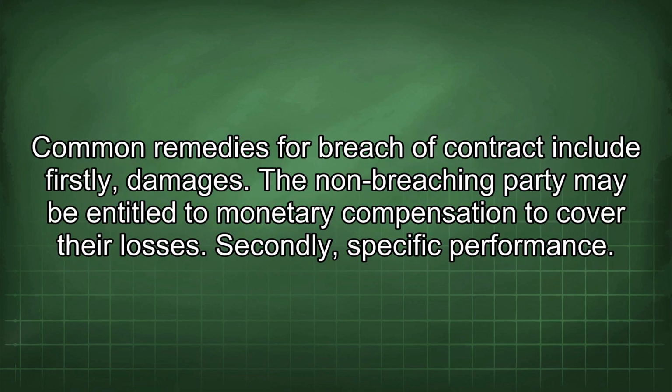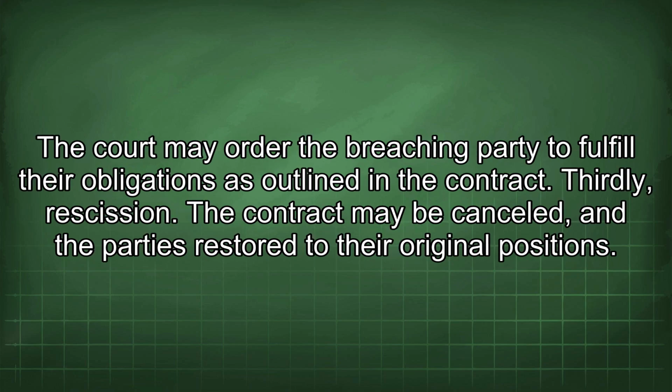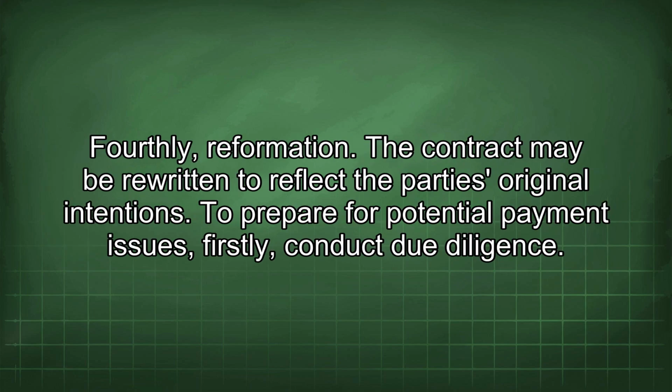Common remedies for breach of contract include: firstly, damages. The non-breaching party may be entitled to monetary compensation to cover their losses. Secondly, specific performance. The court may order the breaching party to fulfill their obligations as outlined in the contract. Thirdly, rescission. The contract may be cancelled and the parties restored to their original positions. Fourthly, reformation. The contract may be rewritten to reflect the parties' original intentions.